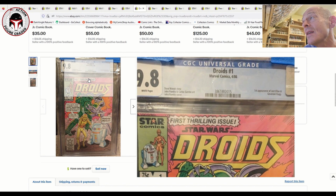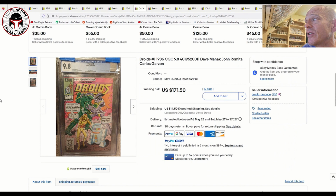But to me, it's the first issue in this series. And to me, in a newsstand or a direct, I think this is a good buy. This is a really good buy right now, and probably undervalued, in my opinion. It's valued in a similar range to the adaptation of Return of the Jedi number 1, which actually goes for a little bit less.